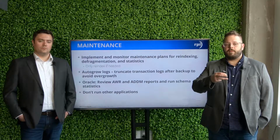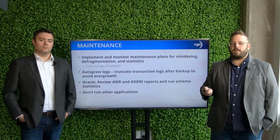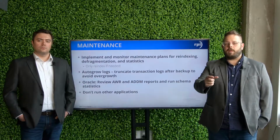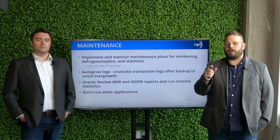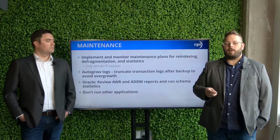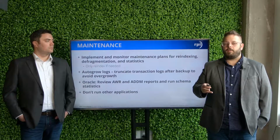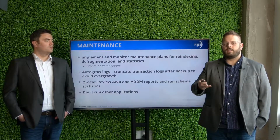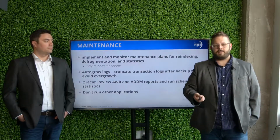Additionally, we recommend you generally auto-grow your transaction log space and then truncate them after the backup to avoid overgrowth. Now, I do want to be clear that this is not Microsoft's recommendation. Microsoft recommends that you only truncate transaction logs if you absolutely have to. However, all of the software vendors that we work with recommend for their applications specifically that you do this. So there may be cases where this makes sense and cases where this doesn't make sense.